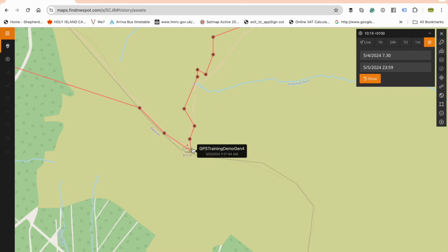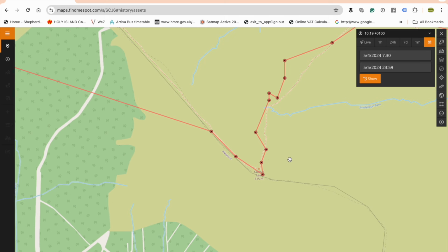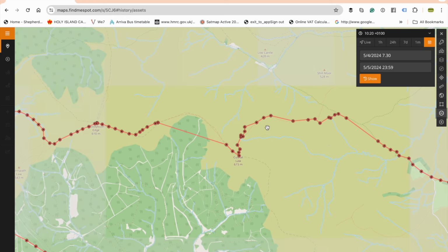You can see we kind of struggled, and we actually ended up at Cushat Law. But then this is quite interesting here, as we came along here really, really wet as we followed this fence line. But for whatever reason, the Spot lost tracking. Now, I did take my bag off at that point. I don't know if the tracker fell forward within that bag. I don't know what happened.